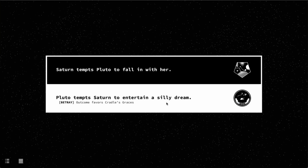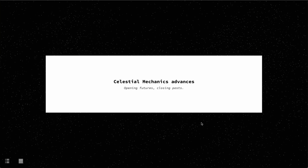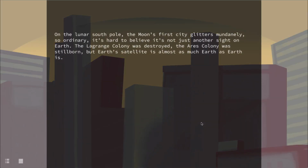Ooh, okay. Pluto tipped Saturn to entertain a silly dream. I'm curious, but no, we gotta go all loyal. To fall in with her. We can fall in the gravity well? Just dump ourselves in it?